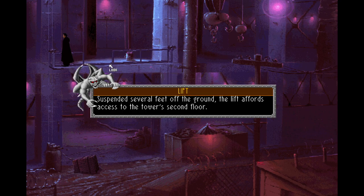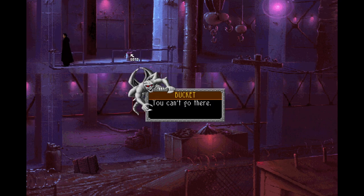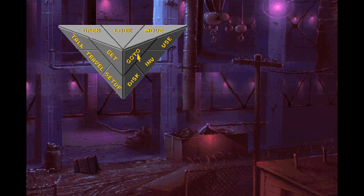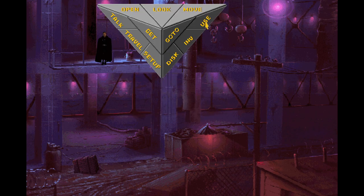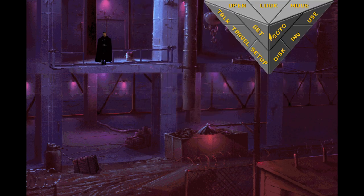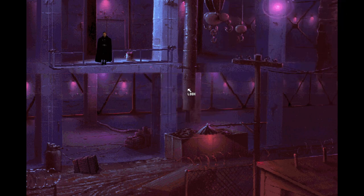I don't think this goes any higher. Yeah, this just gives access to the tower's second floor. It doesn't go any higher than this. And then there's this bucket. We got the glass already. Can't use it, though. Glass cutter? Can't use it, though. Clock? No. Liquid dark grenade? Uh-uh. So, we found two items here. Items that have no apparent use right now.